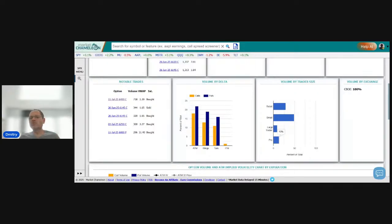So most of it right now looks like it's coming from the retail side. The volume is coming from the retail side. We still see some participation from large and pro, but they represent the smaller portion of the volume. 49% small retail, 29% retail.